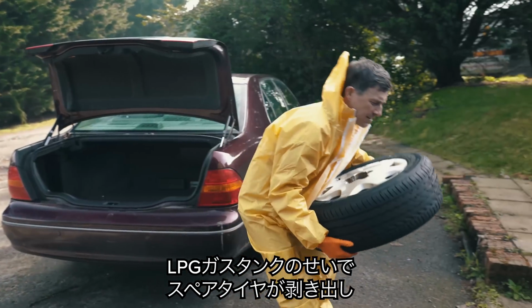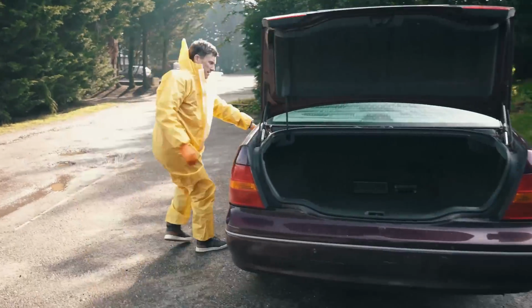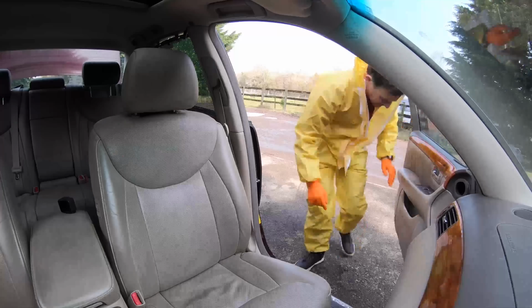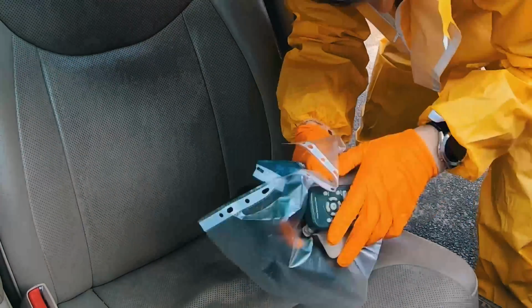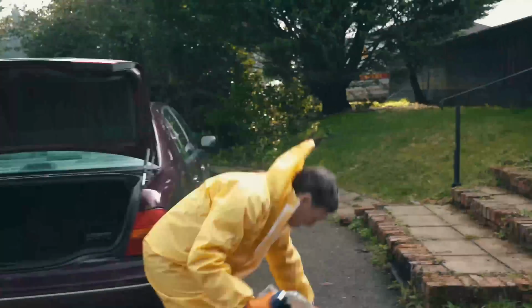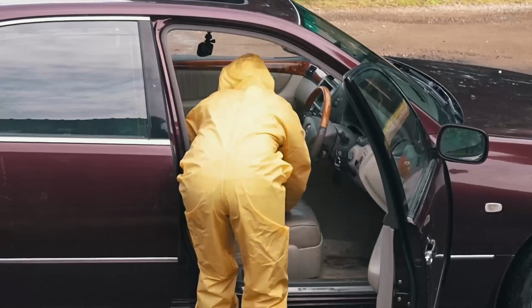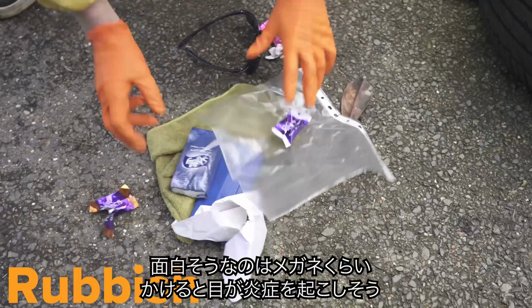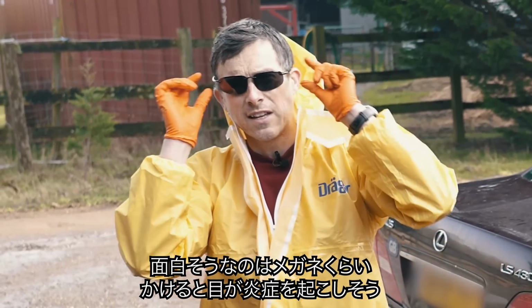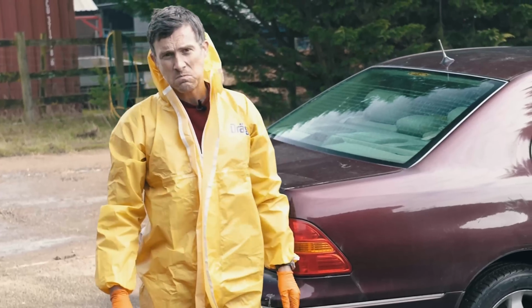It's because it's got an LPG tank. The spare isn't in the usual place. This seems a little bit cleaner than the Mercedes. Tissues. Okay, so this one is not too bad really. Only interesting find, these glasses. Probably shouldn't put them on my face, otherwise I'm going to end up with pink eye. But the rest of this is all to do with the car. Just needs a good valet really.